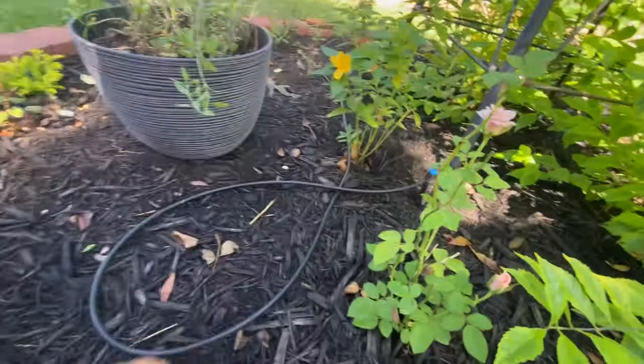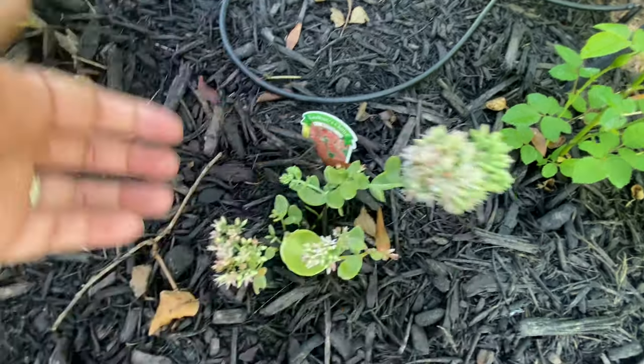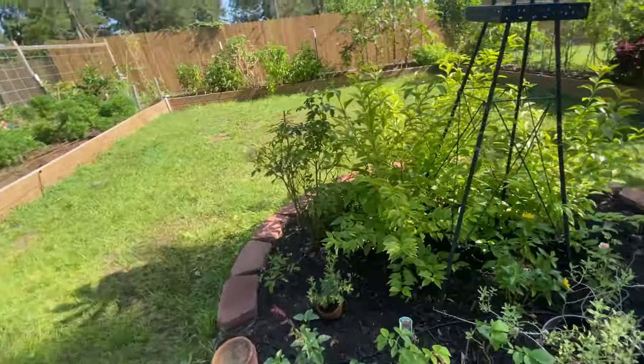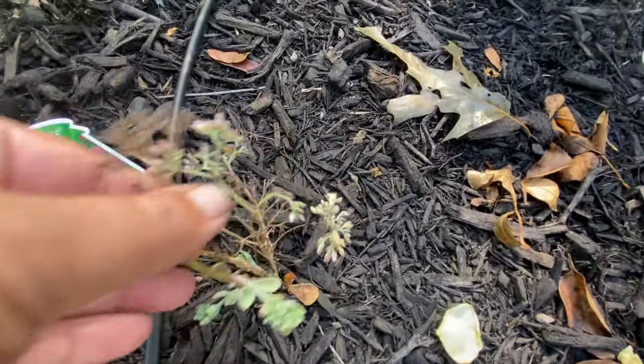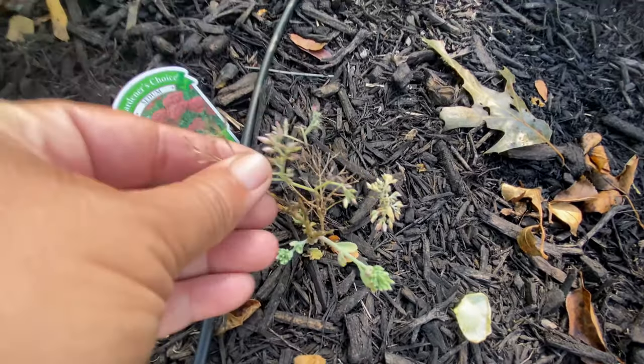And then, forgot what this one is. Autumn Fire is doing great. But Autumn Joy is not. There's something about this side of the bed. It's killing my plants. There must be something in the soil. But look at Autumn Joy. It's dying. There's a little bit of new growth, but it's struggling.